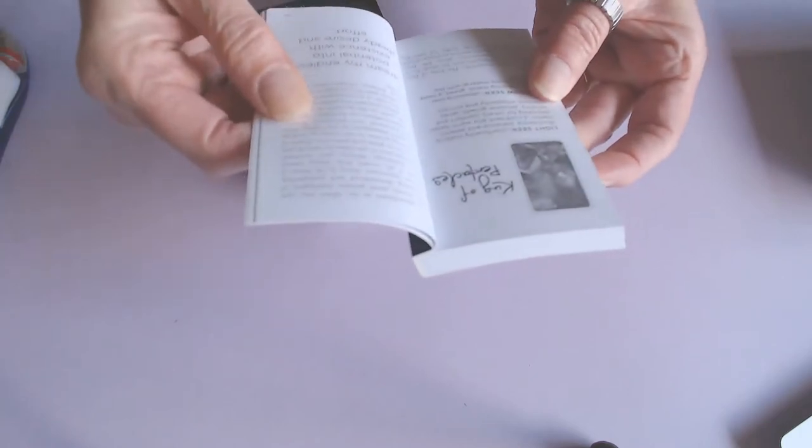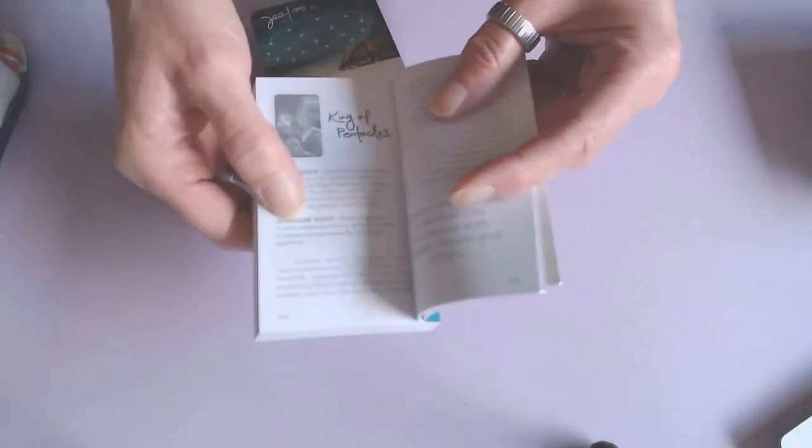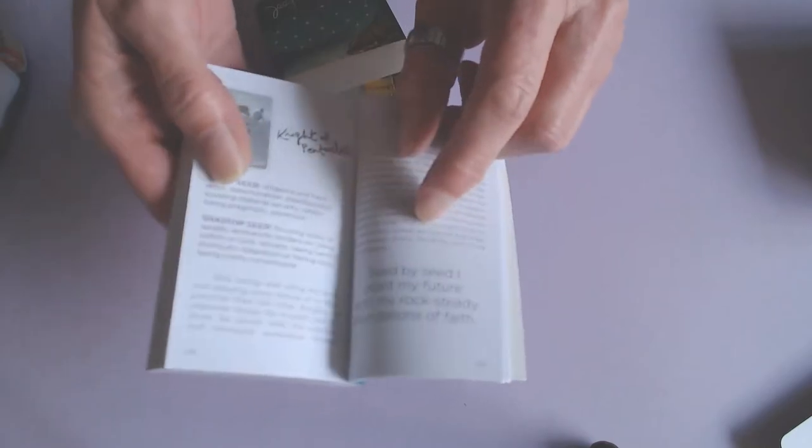And there are 184 pages. It is black and white, and it just goes to show how it's written. And you've got the light and shadow of the seer, then it goes into the explanation of the card itself. I dream my endless potential into existence with steady desire and effort. And you've got a saying for each card at the end.